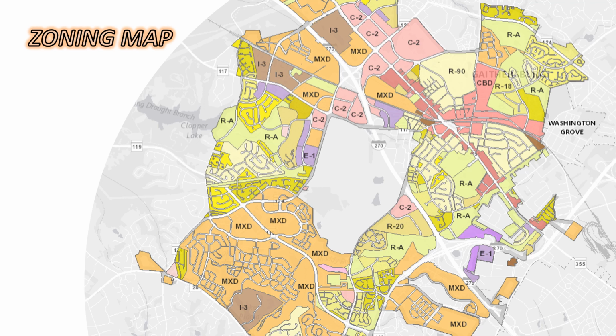Just below that is R90, which is the medium density residential neighborhood designation, and that dark pink that surrounds it is the central business district designation. As you can see, the density increases along Frederick Avenue, which is this road here. That road increases and it goes into this area here, which is the central business district.